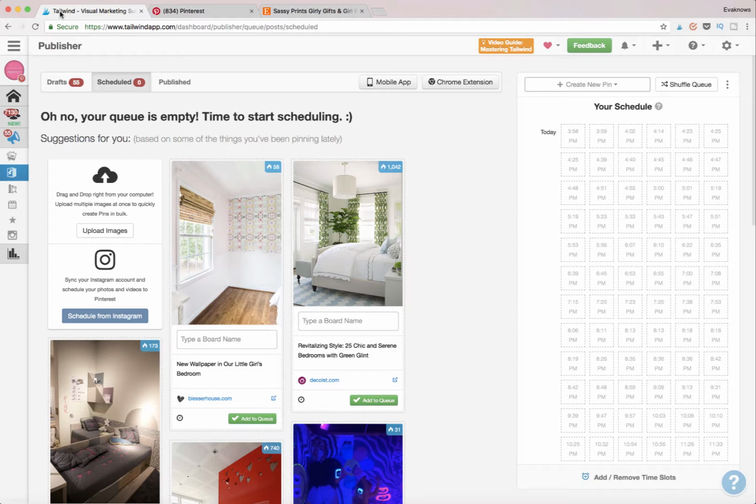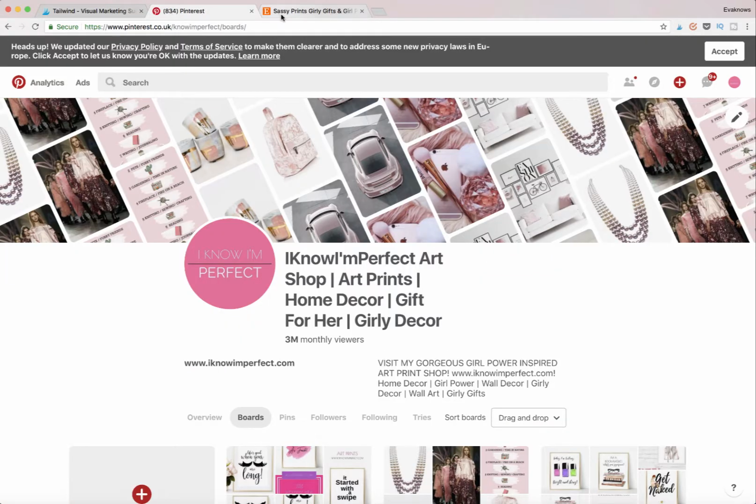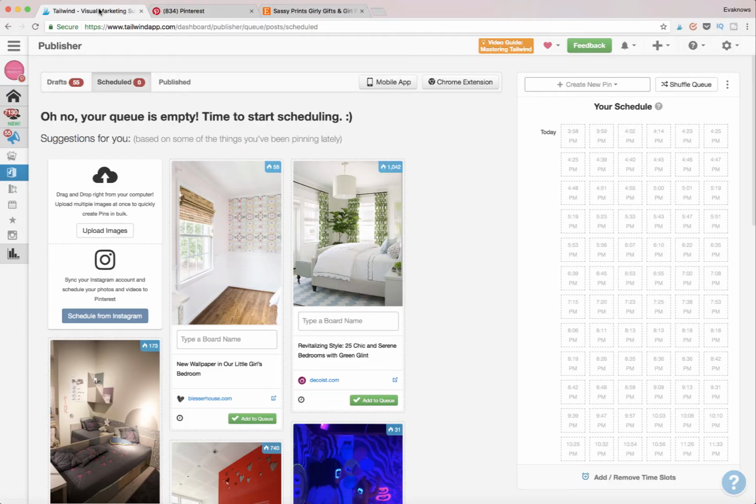Tailwind helps me drive in, I'd probably say, about 80% of the traffic that I myself drive in, because as an Etsy shop, Etsy organically helps bring customers to my shop anyway. But the traffic that I am responsible for, that I bring in, which is also traffic that is really interested in the product that I'm selling because they found it on Pinterest or Instagram or wherever they found it, the majority of that I use Pinterest to bring into my Etsy shop, and I use Tailwind to help me keep my Pinterest scheduled.